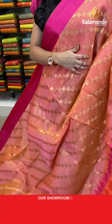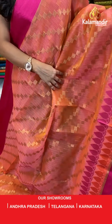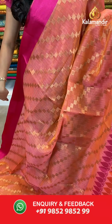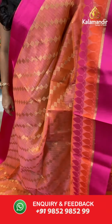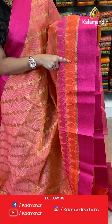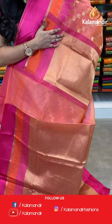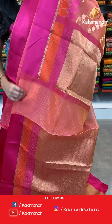Let's see another saree. Wow, the very pretty combination, peach and pink color combination, same pattern, one more color combination, and all over the body we have got cross diamond weaves in golden zari. And here comes the border, contrast plain border and thread weaving leaf vines. And here comes the pallu contrast. We have got zigzag weave pallu in golden zari, and the sari is paired up with self zigzag weave blouse along with the border.